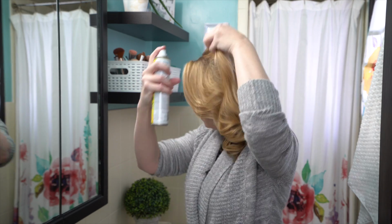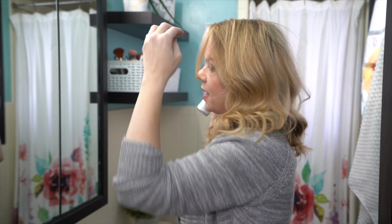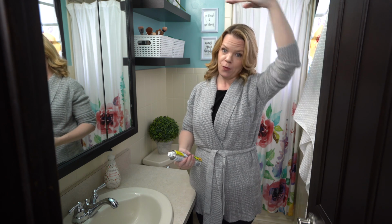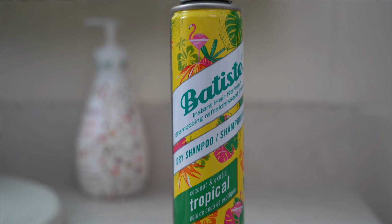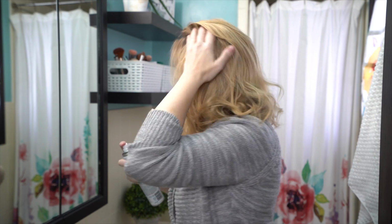Dry shampoo! I shower every night, but I don't always wash my hair. Laziness, and it's not good for your hair to wash it every day, but some days it's looking like I could make fried chicken on my head. This is amazeballs. This saves me 10 minutes a week because I can skip washing my hair a day or even 2.